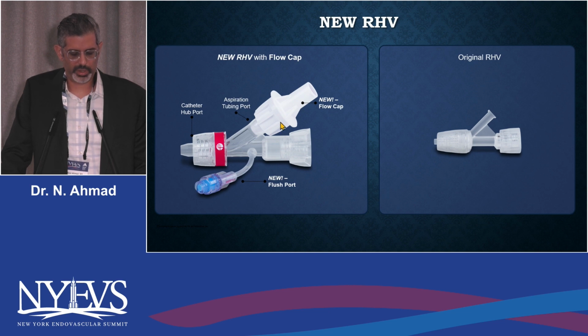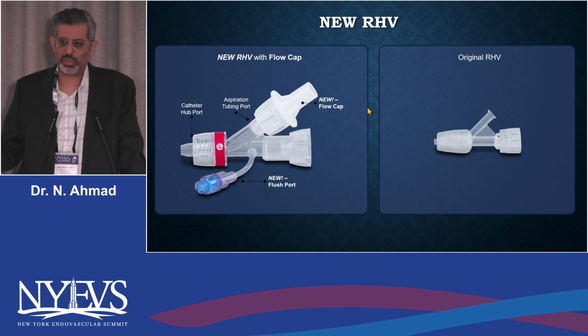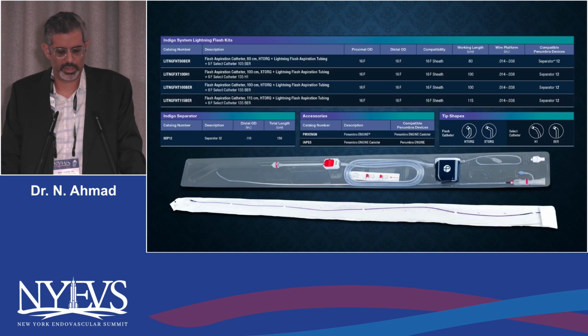This is my favorite upgrade. Before, with Cat 12, you would have to take out the catheter, flush it out on the table with saline, and send it back in. You couldn't do runs through the catheter. Now with this valve, you can flush or aspirate within the system and actually do runs through the catheter. So it's a nice addition.